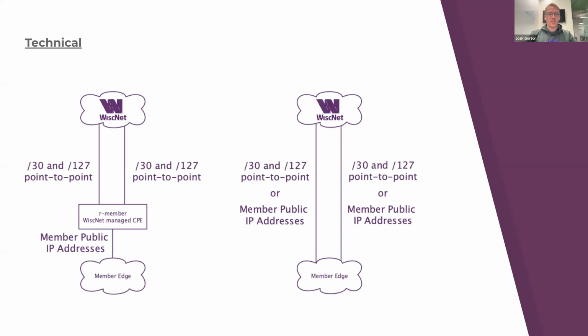So this is the first example of Connect Plus One to one location, one member location. This example shows what it would look like if you had 2 circuits to one backbone router on WisNet's network. You might ask, why would I do that? You know, there's no device redundancy here. Where this might make sense is where you have community fiber between your location and the WisNet backbone that's redundant, or if you only have one option available to you for transport.